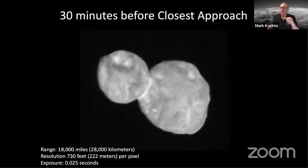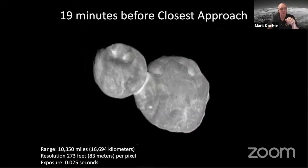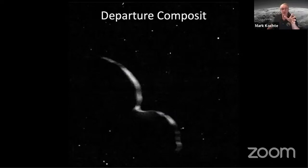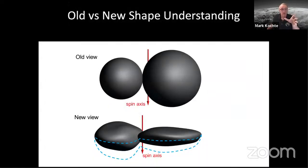30 minutes before closest approach, this is what we saw. At 19 minutes, you get a little bit better view, and at 6.5 minutes, one of the best images we have. You can see some craters along the rim. The left component has a big dent in it, and the right component has concentric rings, along with other smaller dents. Originally, we thought these were roundish objects because the one on the left kind of looks round. But as we learned when we flew past, these aren't round. They're fairly flat. One's basically a dented walnut, and the other is basically a fat pancake, and they're merged together.